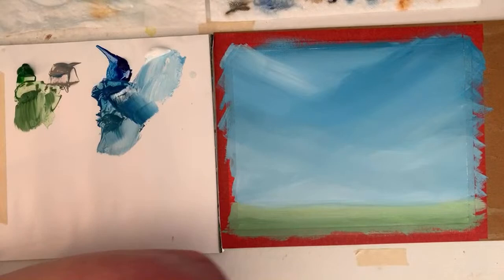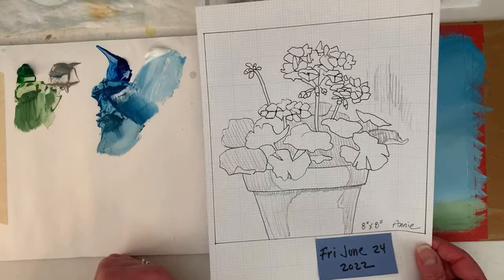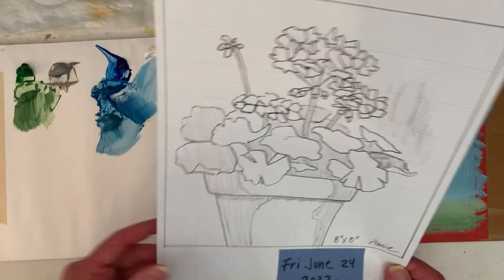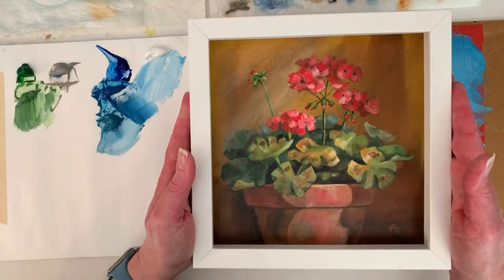Friday, June 24th. I've got a geranium painting that's posting, and there's a traceable already up on my website. I'm trying to hold it low. And this dark area, I ended up scribbling it in. You guys can give me feedback if you like that, so you can see the shadow shapes. I'll show you how it turned out. I think when you see the painting, it helps you know what that means. You could almost see it.